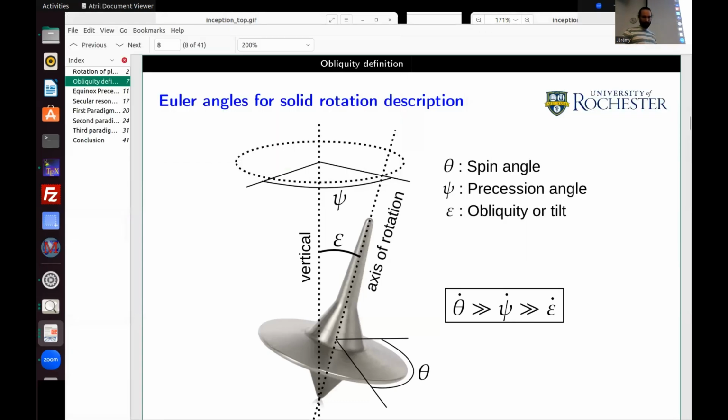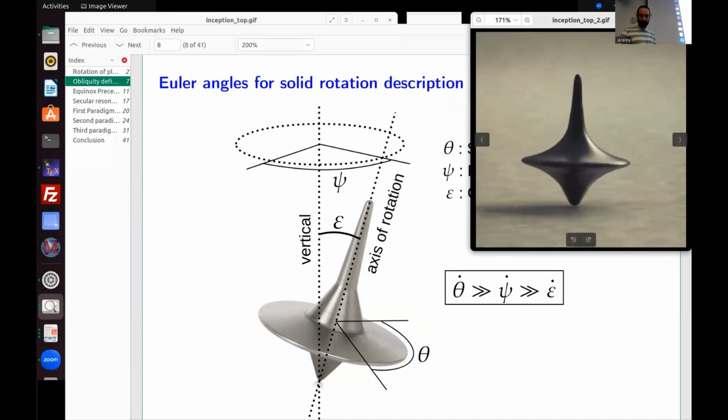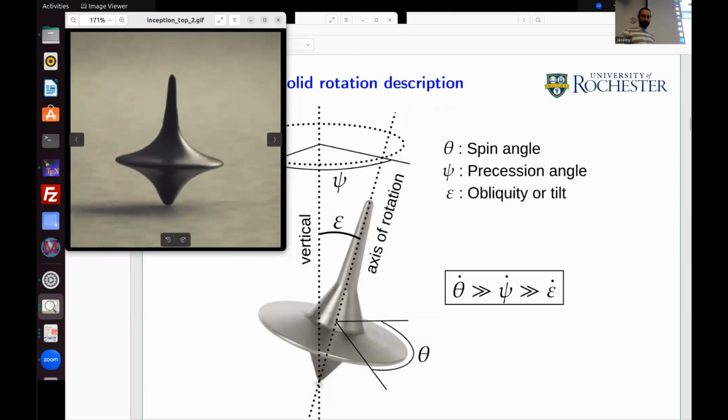So now let's look at this little schema here. So you have the top, which has some axis of rotation, and we'll just need three angles. This angle theta is just the angle of the top. So for example, on Saturn, this angle makes a complete rotation in 10 hours, a complete tour around Saturn in only 10 hours. And then there is some tilt, and maybe Saturn is tilted.